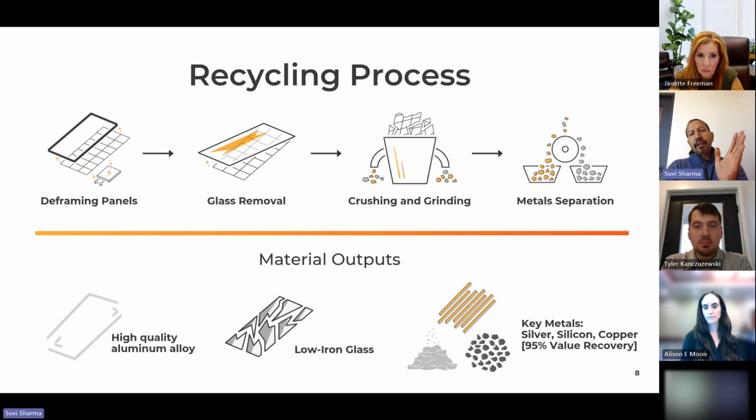So that's the process. It's all machines, customized machines to do this. The only machines that are pretty standard are the shredder crushers. We customize them a little bit, but for the most part, they're standard. But the rest of it is all custom equipment that we've developed from scratch and fine-tuned for deconstructing a solar panel efficiently and cost effectively.